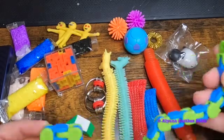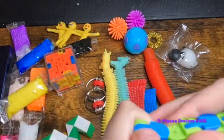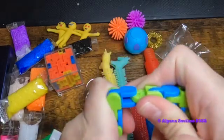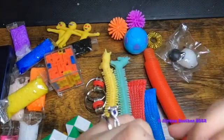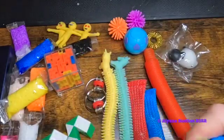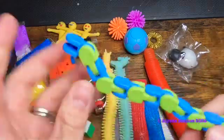So, I'm not sure if they intentionally left this out or if it was a boo-boo. Let me try to get it in. I don't want to break it. Well, they should all be interlocking. I'm not sure why that one was left out. Maybe for personal preference in case you wanted it that way. I don't want to break it, but these pop.